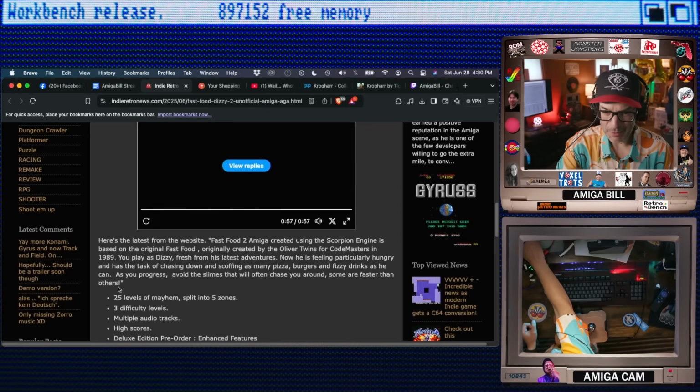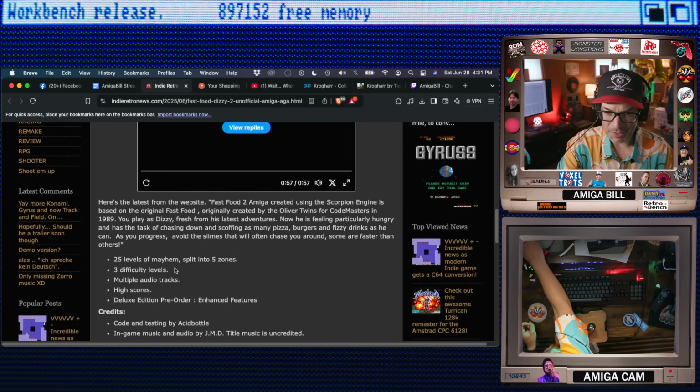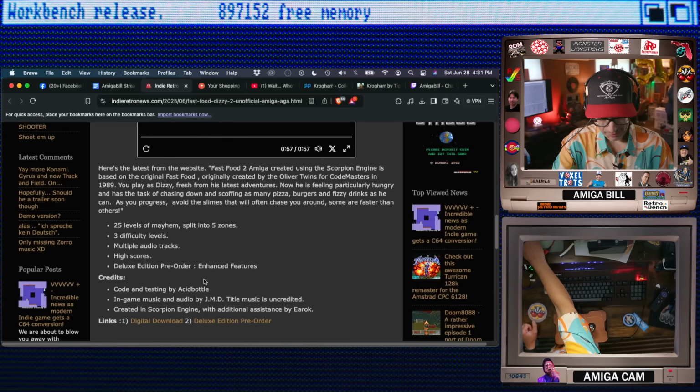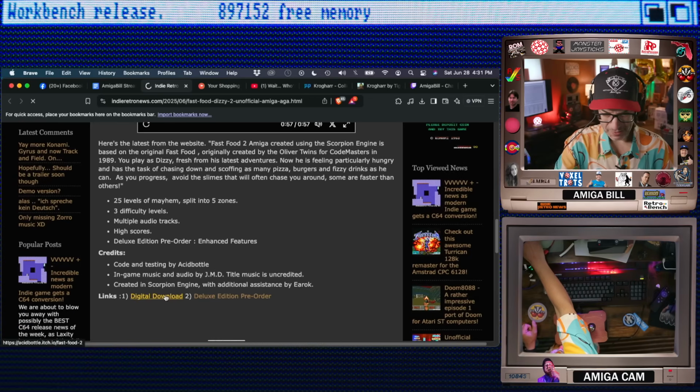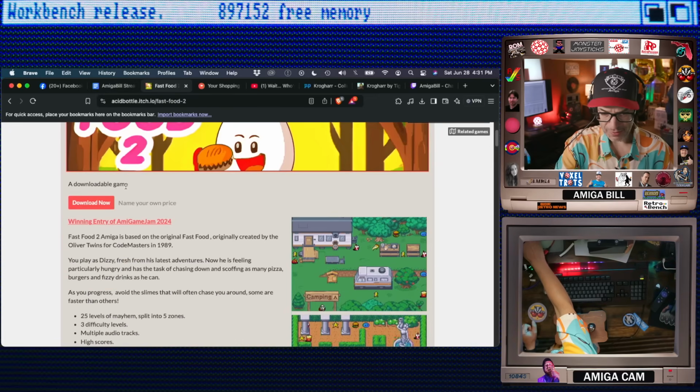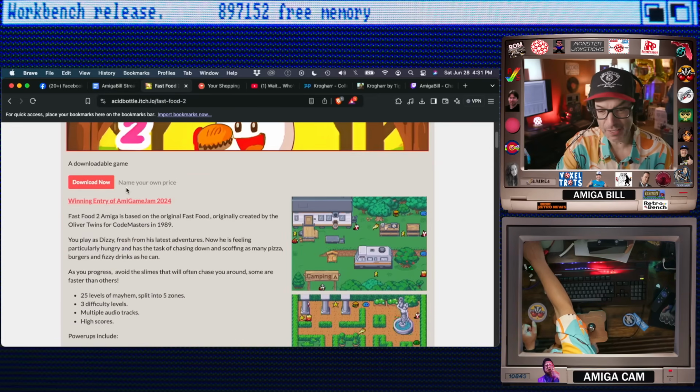25 levels of mayhem split into 5 zones, 3 difficulty levels, multiple auto tracks, high scores, deluxe edition pre-order, in-game music and audio by JMD, created in Scorpion Engine with additional assistance by Iraq. Let's see, okay, you can digitally download it here over on the itch.io. This is the winner of Ami Game Jam 2024. I can tell you this game is fantastic.